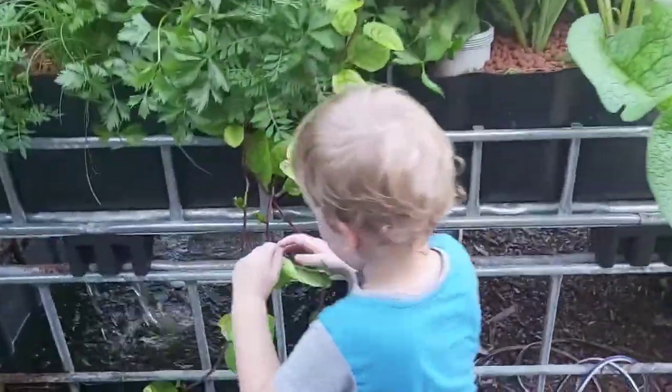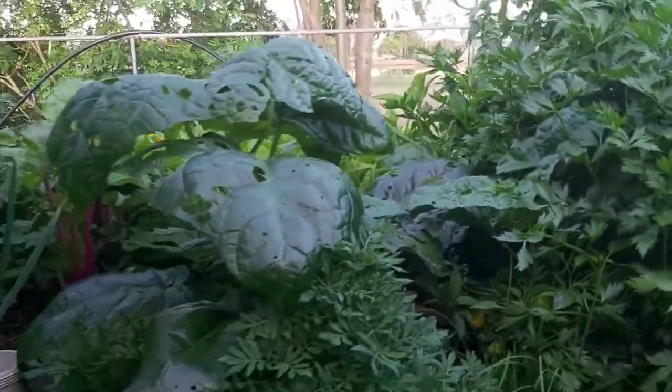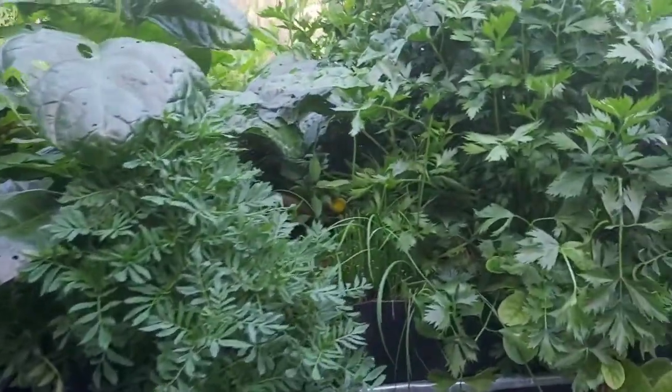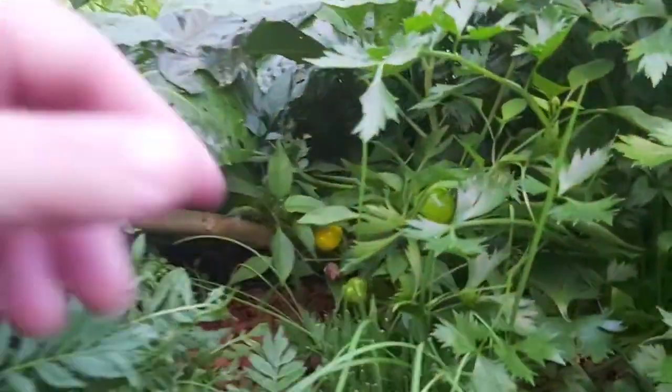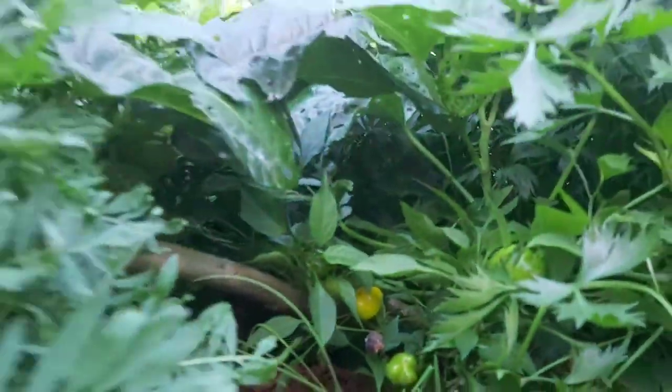So yeah, the celery is doing really well in there. The pella's doing well. Marigolds are lovely. And my little mini peppers, I got one in there that's nearly ready to pick. Very exciting.